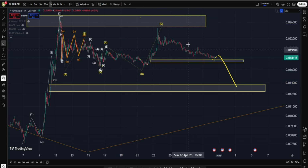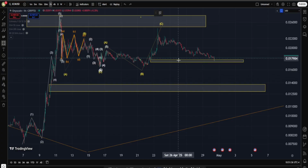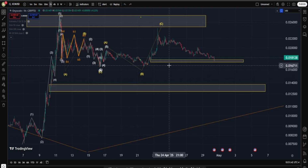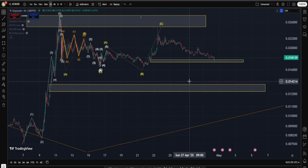And this is the key. Right around this H1 time frame gap, at the same time, we are having kind of a daily but mainly H4 and H1 time frame support area. And I think if we get a break of it, and especially if we lose all the lows in here, the next target might be all the way down here around the 1.2 to about 1.3 cents area. And unfortunately, even this thing is not really that much of a strong support.